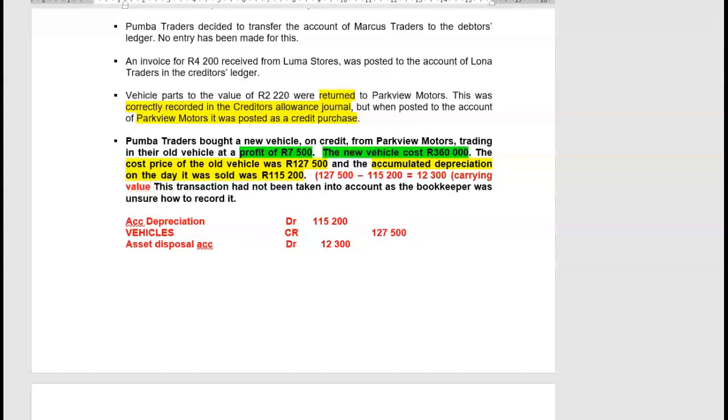If I have made a profit on the sale, have I received more than the carrying value or less than the carrying value? Guys, I must have received more than the carrying value. So I have received the carrying value of 12,300 plus an amount that exceeds the carrying value of 7,500. So how much have I received for this vehicle that I've traded in? I have received 19,800. So the proceeds that I have received on this old vehicle was 19,800.